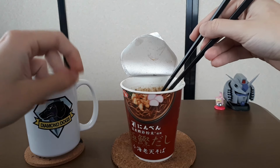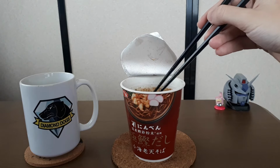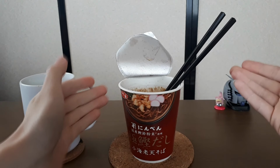Different texture to the normal noodles. I can just about taste the soba buckwheat there, but the sauce is a very pleasant flavour overall. So I'm going to finish this and let you know my thoughts.